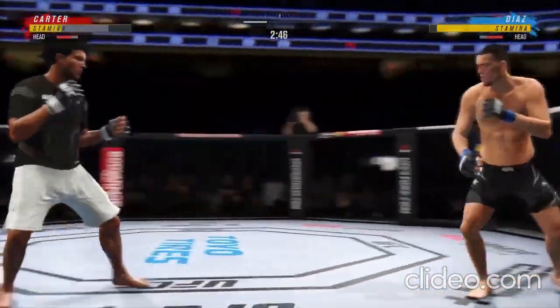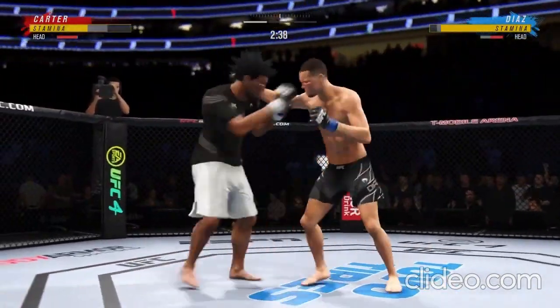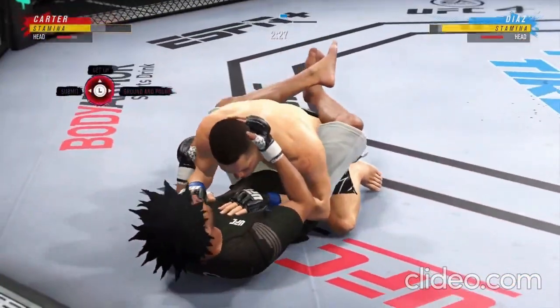He's in trouble. He's hurt bad. Oh, massive head kick there. We'll see if he can finish. Oh. Now goes in and secures the takedown.